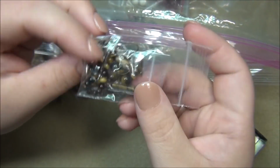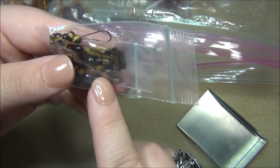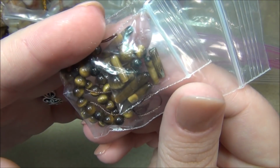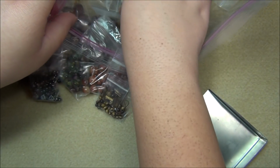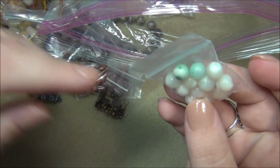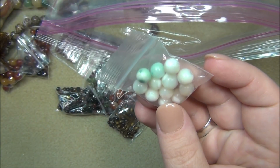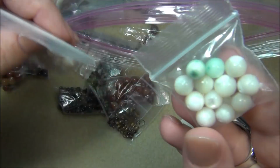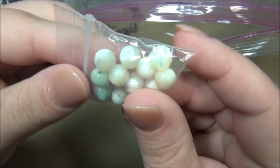And here is Tiger's Eye 4mm. Here's some 6mm and some tube-shaped Tiger's Eye. Oddball stuff. And then here are more of those shell beads that I showed you earlier. The other ones are cream colored, but these here are white. They're also beautiful. I love those.